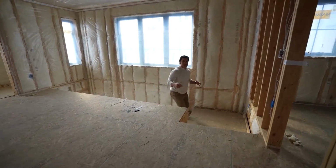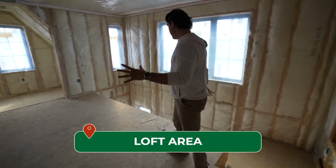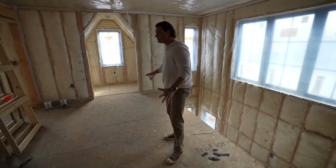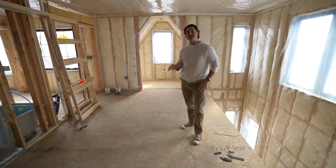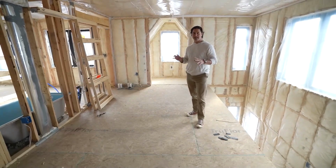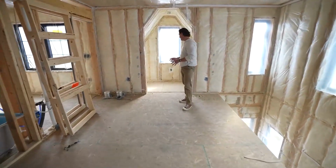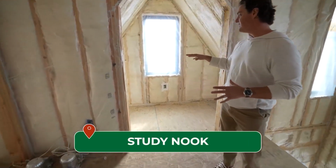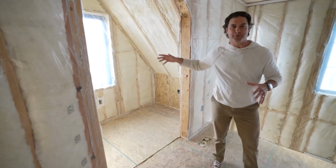All right, so as I come up here, this is gonna be a loft area. There's gonna be a really sweet iron railing right here. And then there's gonna be a couch, maybe even a TV, but this is gonna be a cool hangout space. And the reason we did a loft up here is because we wanted to let a lot of natural light into the space. But another fantastic feature is this study nook. We're gonna have 2 desks on each side so your kids can hang out, look out the window, and maybe see when mom and dad get home.